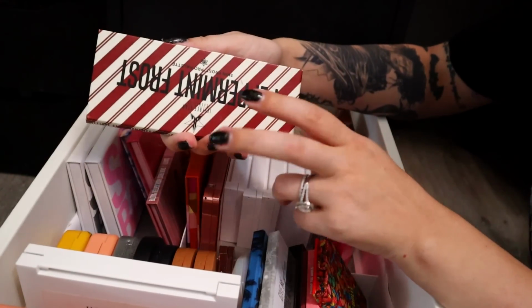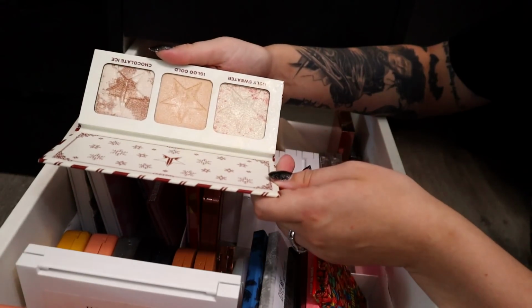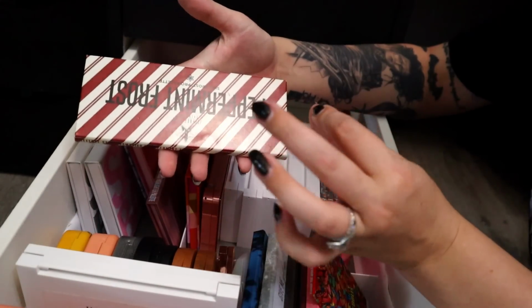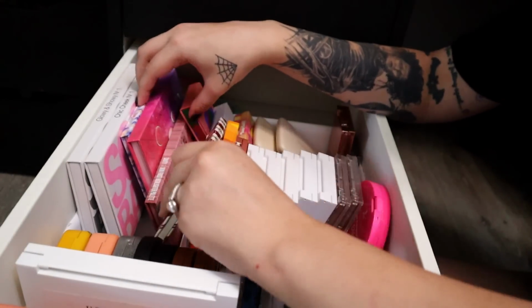I know this was an exclusive mystery box palette 2 years ago now, but this shade by itself, the Ugly Sweater, needs to be on its own, like sold by itself. I don't care. It's beautiful.